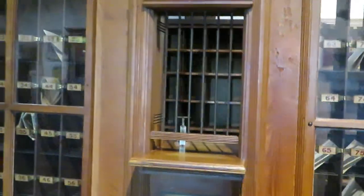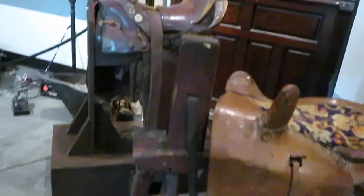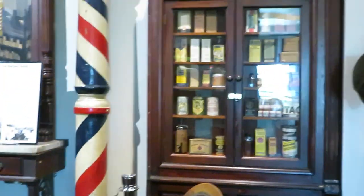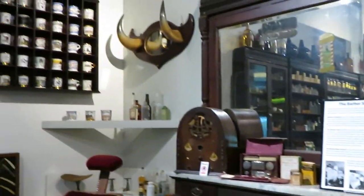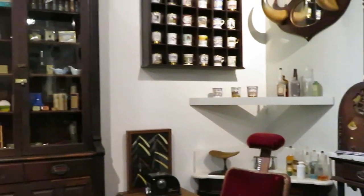This is the post office. Look what the post office used to look like. Drugs? Yes, drugs. Look at that sweet thing, though. You know, drugs from medicines and stuff like that, right? Barber shop, what the barber shops used to look like. Yeah, I remember those ice cream.